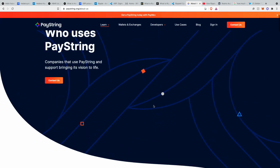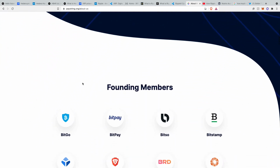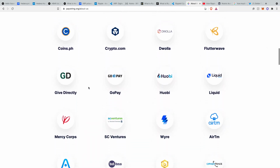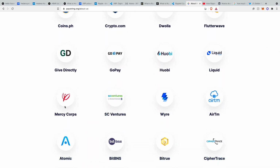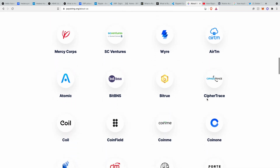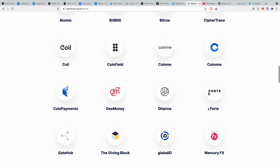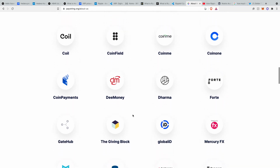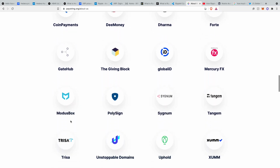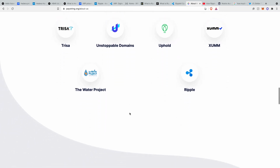Then, who uses PayString? Companies that use PayString and support bringing its vision to life. Founding members. So we've got all of these: Crypto.com, GoPay, Huobi, Liquid, SC Ventures, Wire, BitTrue. You've got Coil, Atomic, CipherTrace, CoinMe, that ATM thing, D-Money, Forte, that's a gaming platform via Ripple XRP, Global ID, Mercury FX, GateHub, Polysign, Uphold, Ripple. So they're all using PayString.